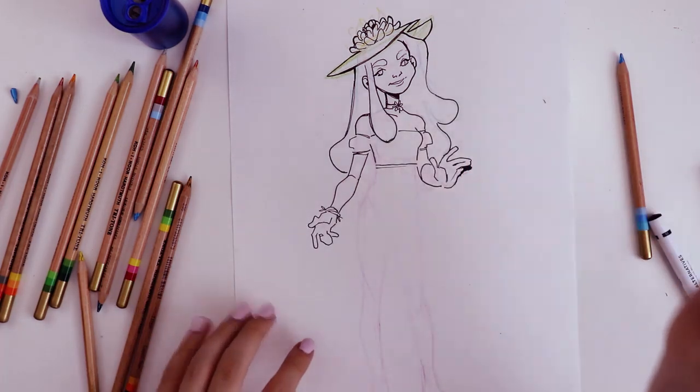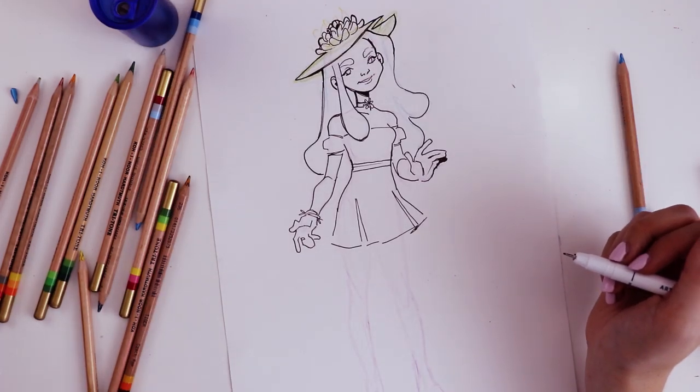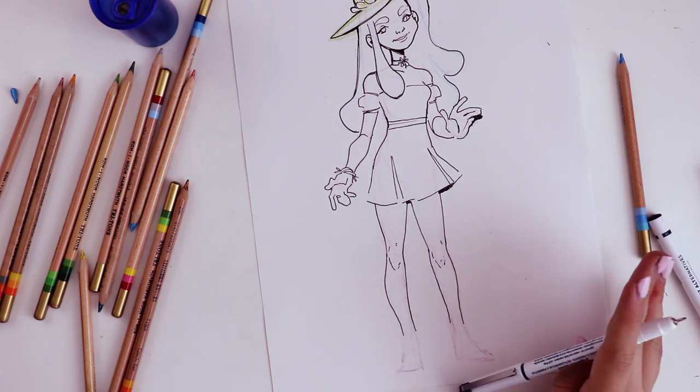Not sure what I'm doing with this hand. Why do I keep coloring it in darker, trying to fix it? It's fine. Oh, I wanted lines, not pleats. Ugh! Shoes. Oh, I didn't even think about shoes.